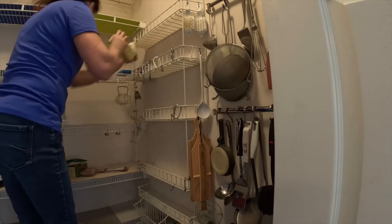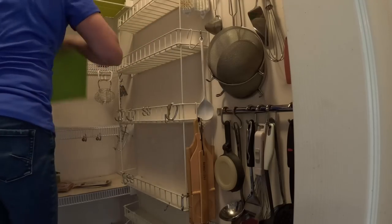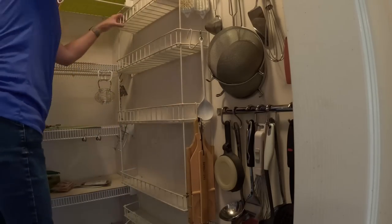Do you see all of the hooks on the racks? These are actually shower curtain hooks she used to create more space. The items that were hanging on the shower hooks were relocated to the utensil drawers.